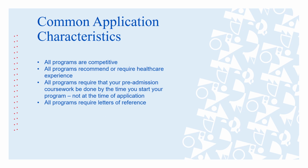So some common application characteristics: all of our programs are competitive, and what that means for you is just because you meet minimum requirements doesn't necessarily mean that you'll be admitted into your program. All programs recommend or require healthcare experience, and I mention that now because that's something you can start working on now if you want to. I do recommend starting on it sooner rather than later, because if you start on it sooner, you can complete just a couple hours a week and have lots of hours of experience by the time you apply for any of these programs.